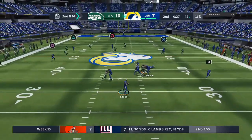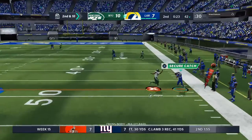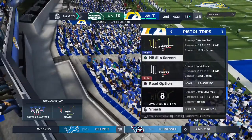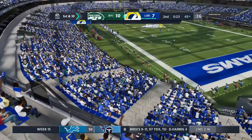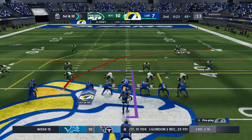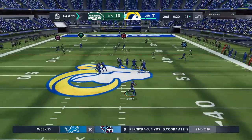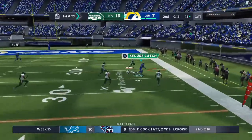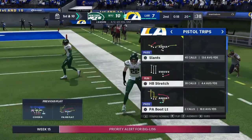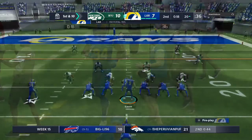Throwing again, Eason. Flush to his right. They'll find Swift out of the backfield. And out of bounds on the other side of midfield at the 45. A gain of 13. It's a first down. They go play action with Eason. Looking for Ayuk, and he's got him. And down to the 20 he'll go before heading out of bounds. 25 yards that time.